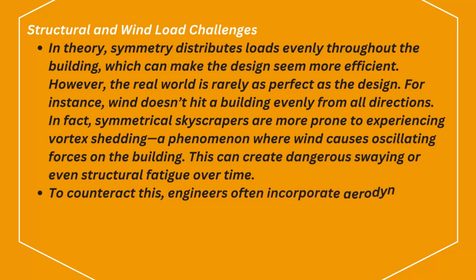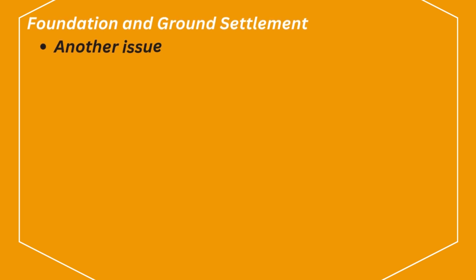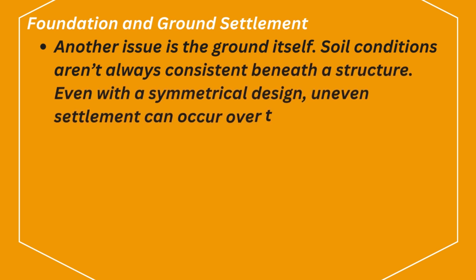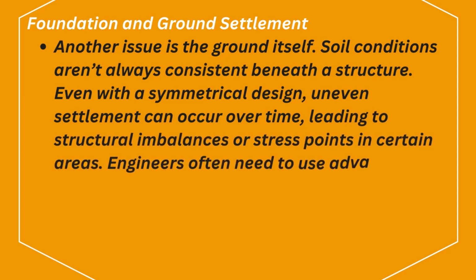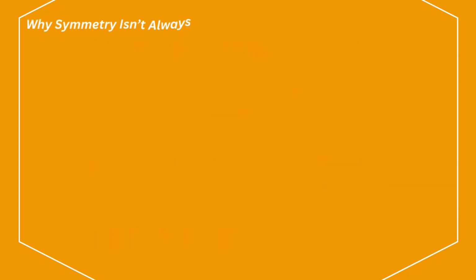To counteract this, engineers often incorporate aerodynamic features like tapered shapes or wind dampers, which help reduce the impact of wind forces, even in a symmetrical design. Foundation and ground settlement. Another issue is the ground itself. Soil conditions aren't always consistent beneath a structure. Even with a symmetrical design, uneven settlement can occur over time, leading to structural imbalances or stress points in certain areas. Engineers often need to use advanced foundation techniques, such as deep piling or geotechnical monitoring, to ensure the building stays level and secure. Why symmetry isn't always practical.